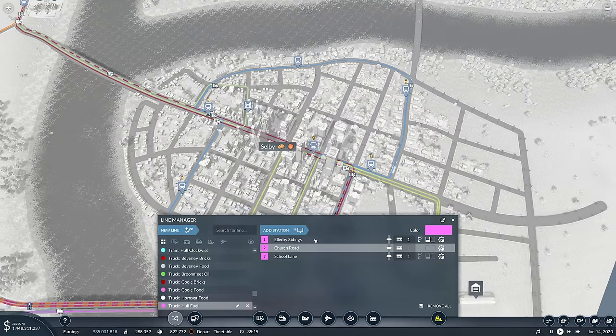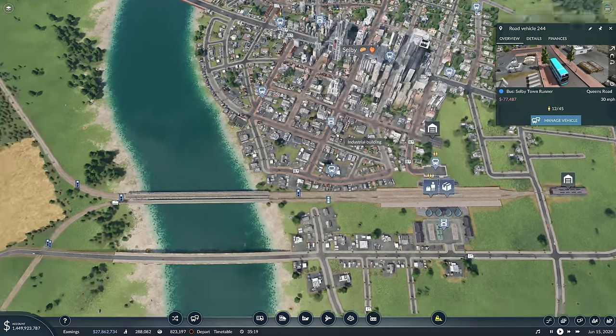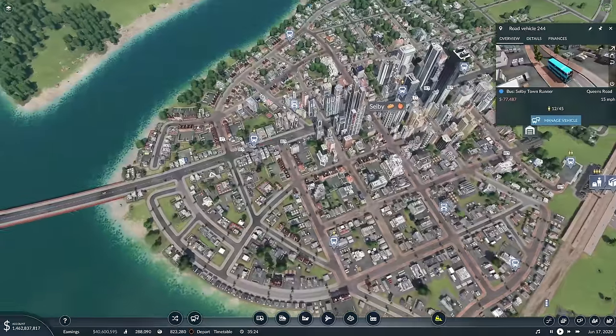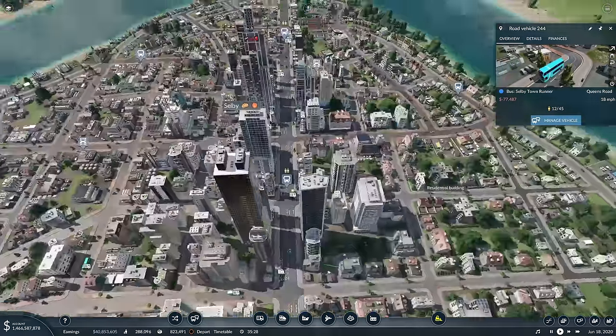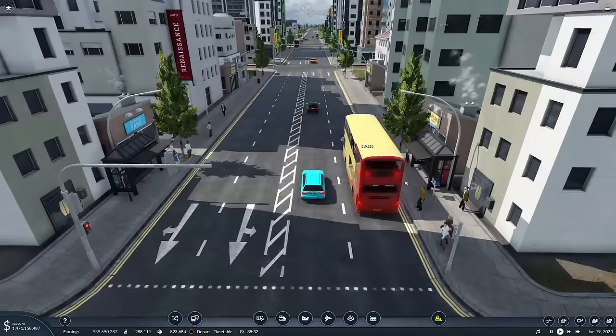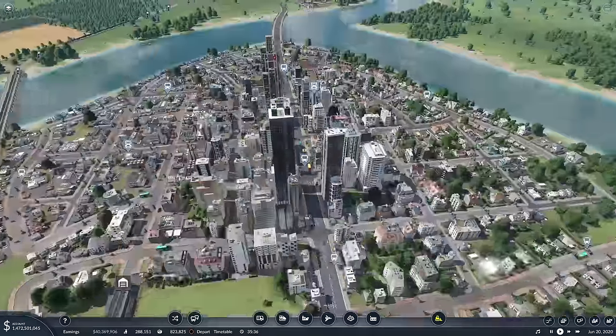Where does the Selby Town Runner actually go? It's this blue one, isn't it? Yeah. Weirdly enough, people just don't seem to want to know about this route. It's very, very odd. You know, we've got such a prominent route there. What have we got going on here? So that's the Selby to Wrestle route with the B9 Geminis. I love those Geminis, they're ace.